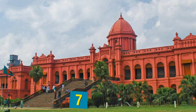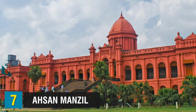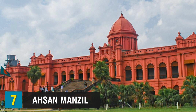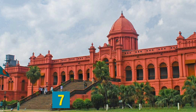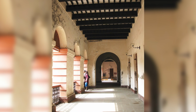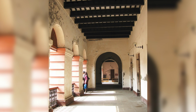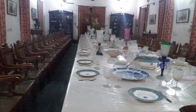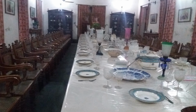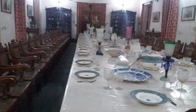Up at number 7, we have Asan Manzil. Asan Manzil, or the Pink Palace, is one of the most meaningful architectural heritage points. It was built by Nawab Abdul Ghani in 1872. This 2-story building is now a museum displaying all kinds of objects belonging to the original owner of the palace. This opportunity allows you to experience the lifestyle of the Nawabs of Bengal through the 23 galleries displaying historical objects.